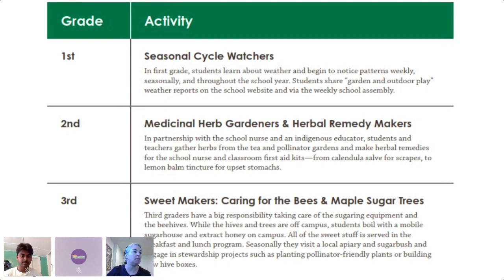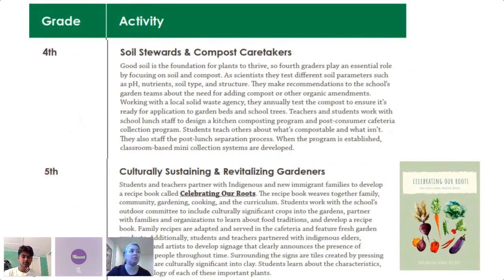You're kind of taking it to third grade, thinking about caring for the bees. In the Northeast, maple sugar trees, and somewhere else it might be another sweet that you have access to, but caring for the bees for sure. And then in fourth and fifth grade, two really excellent projects. Jeswyn talked about being in charge of helping develop the compost program. So getting into that with students being the soil stewards and compost caretakers, really thinking about the whole food system, the whole experience in the gardens.